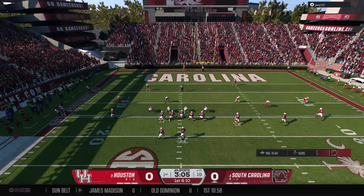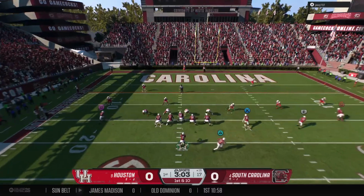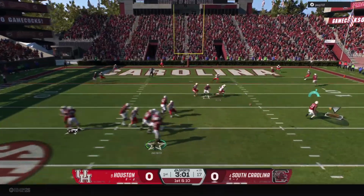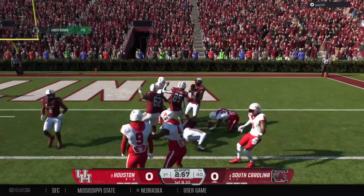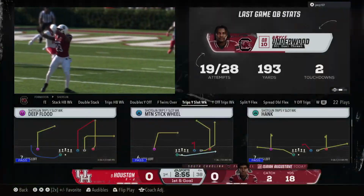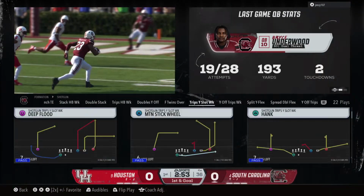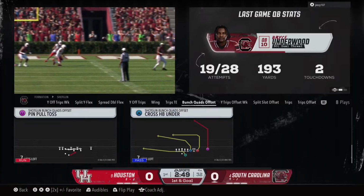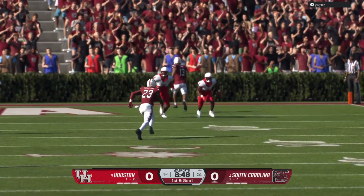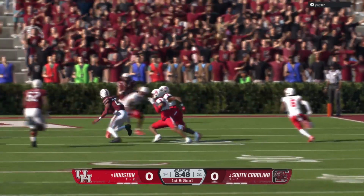And the Gamecocks pounded the rock to move the sticks, now back to work. Wants to throw on 1st down. Takes the easy throw in the flat. Takes it all the way down to the 4 after making the grab, and they're set up. Well, it's a nice play design there. You're getting the running back involved in the pass game. Quarterback gives it to him early so he can go to work upfield and get the 1st down.